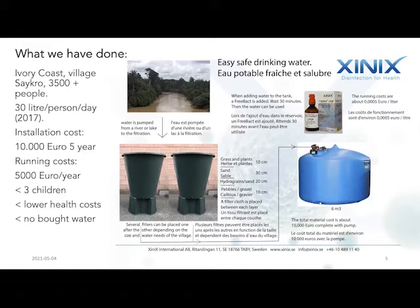They have cut down their health costs, of course. Less people get diarrhea. Almost none, actually. Some, because they go swimming in the river and still drink the river water. They have never bought any water the last 3 years. So this is a very, very good impact on how we can have a solution for a village at a very, very low cost.